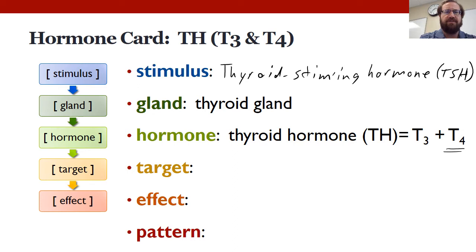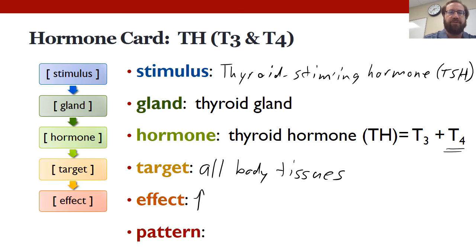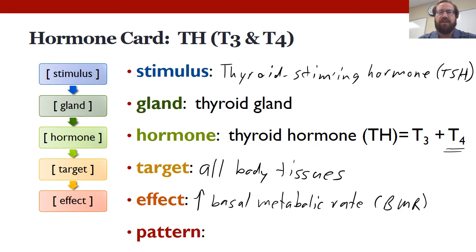Okay. The target of the thyroid hormone is pretty much all body tissues. Most tissues in the body, at least, respond to thyroid hormone in one way or another. And the effect on most of these is to increase what we call basal metabolic rate, or BMR for short. Your basal metabolic rate is the rate at which your body burns fuel or metabolizes fuel when you're not doing anything else. So when you're sitting on the couch watching Netflix, or sitting down watching this video right now, your body is working at its basal metabolic rate.